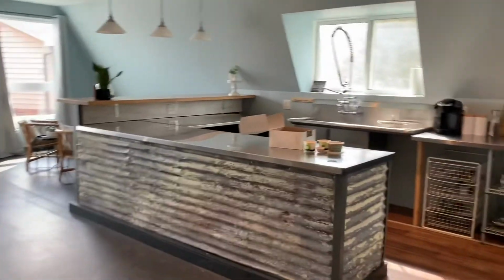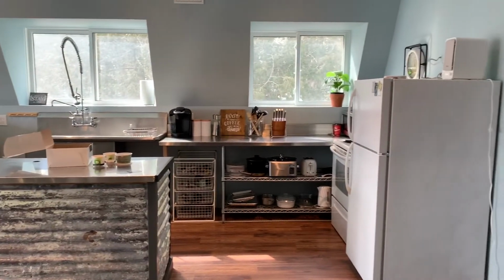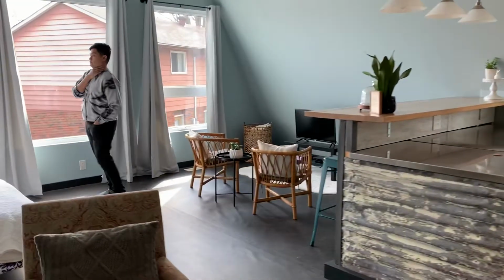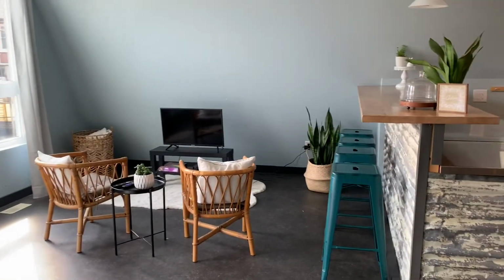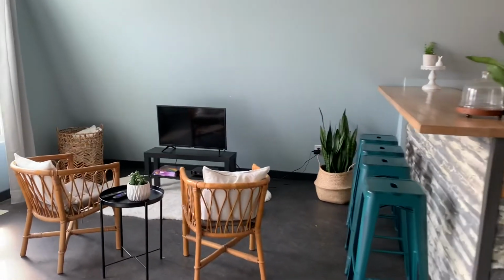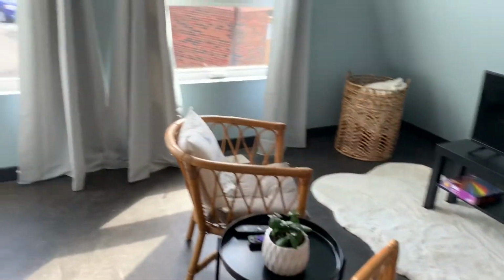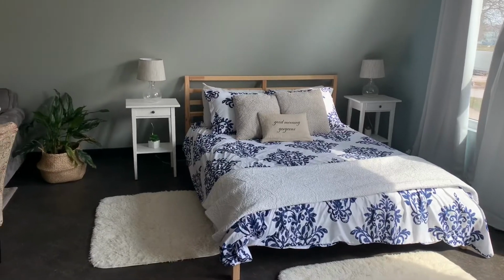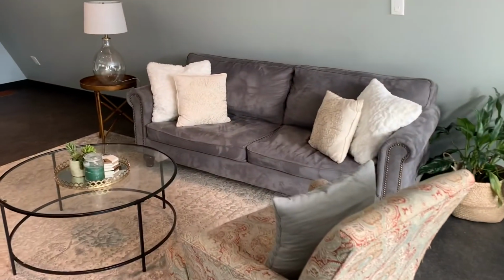Here's the kitchen area. I was so surprised at how big it was, and it has everything you need. A coffee machine, oven, microwave, fridge, toaster, anything. Here's a small sitting area where you can watch some TV, and a place to eat breakfast. Here's the first of the beds, and another little sitting area.